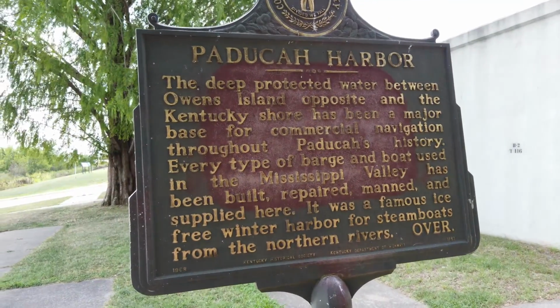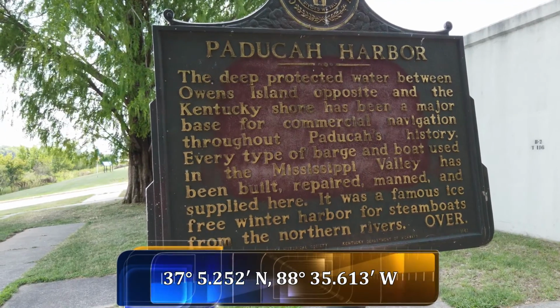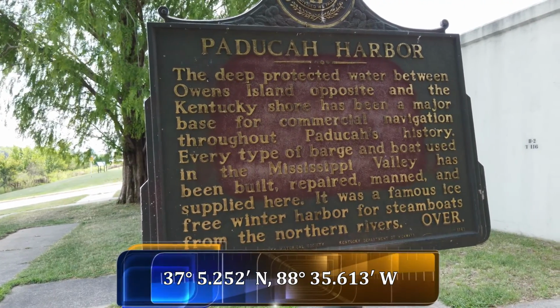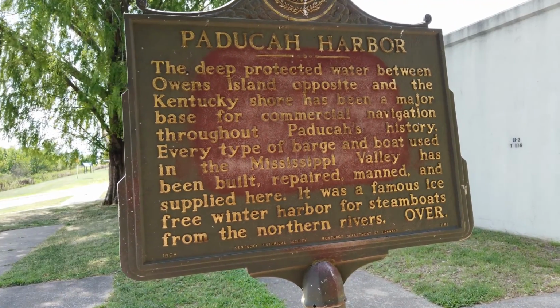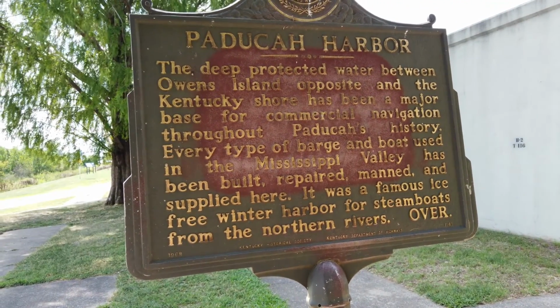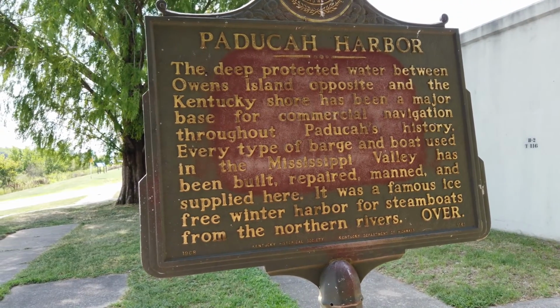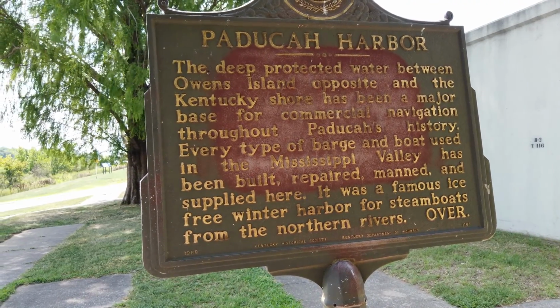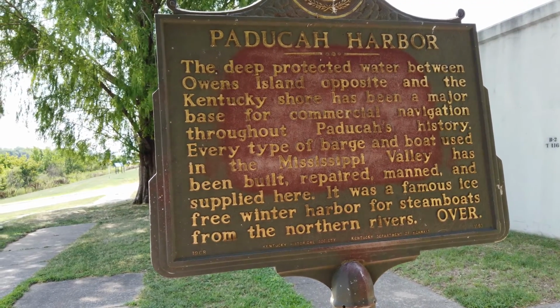Paducah Harbor. The deep protected water between Owens Island opposite and the Kentucky shore has been a major base for commercial navigation throughout Paducah's history. Every type of barge and boat used in the Mississippi Valley has been built, repaired, manned, and supplied here. It was a famous ice-free winter harbor for steamboats from the northern rivers.